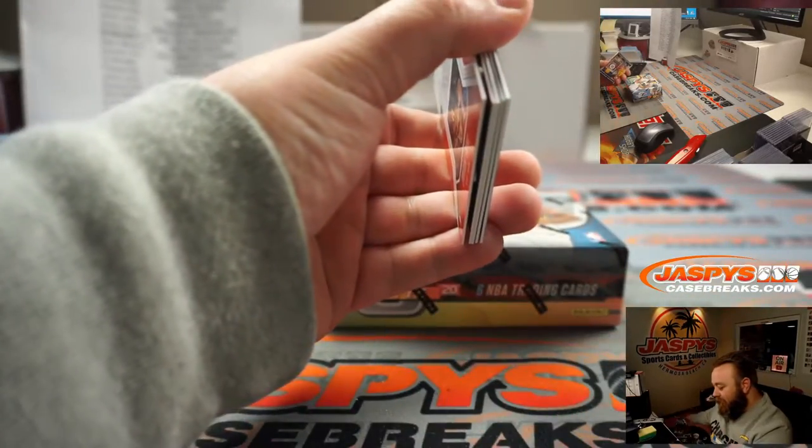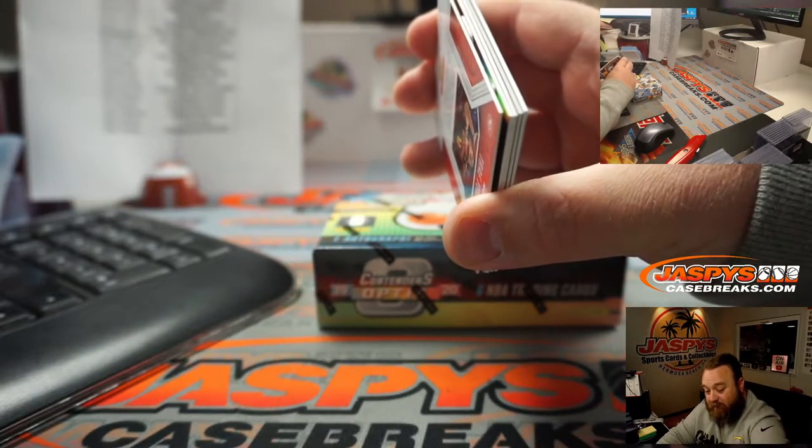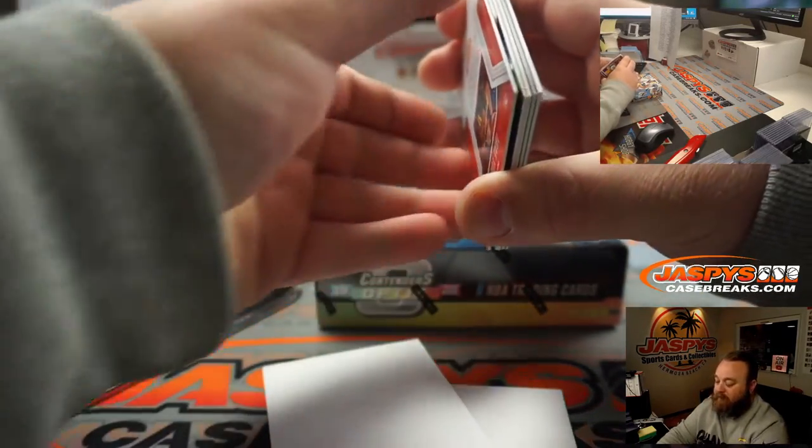We got a die cut. I think it's only the superstar die cuts, which are actually very, very cool. So let's hope we get a big name superstar.